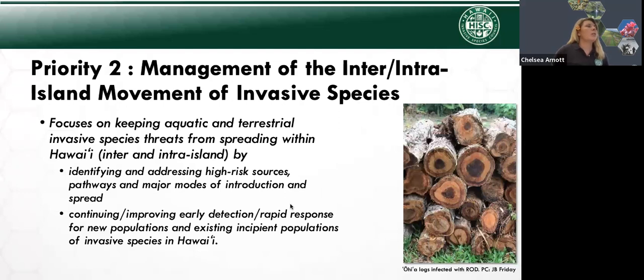Priority 2 is management of inter and intra-island movement of invasive species. So it sounds really similar to priority 1, but again, this focuses on keeping aquatic and terrestrial invasive species threats from spreading within Hawaii, identifying and addressing high-risk sources, pathways, major modes of introduction and spread, and then continuing improving early detection, rapid response for new populations and existing incipient populations of invasive species in Hawaii. So these can be pests that are known to occur here in Hawaii. It could be only on an island or in a county or maybe in just a section of the island. So all of those types of species would fall under this funding priority.